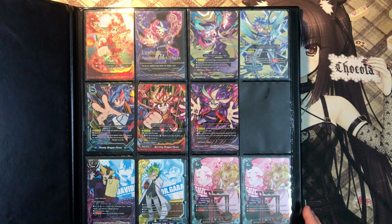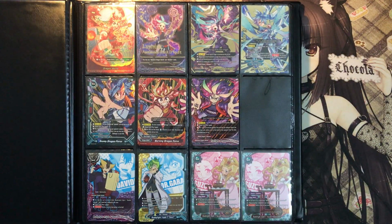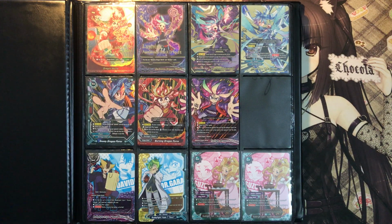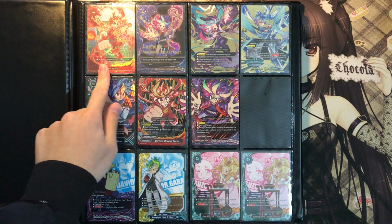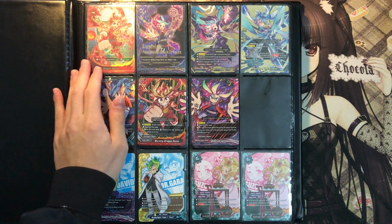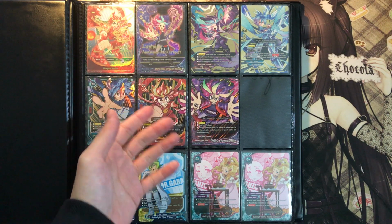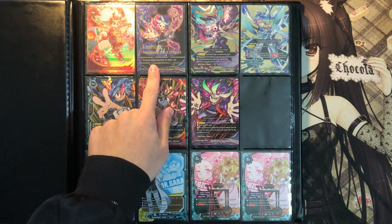The first page has the secret rares and the secret flags. Right here, we have the Galmiko secret flag, which is really popular among Dragon Fighters, because this secret flag just looks amazing. It is the Dragon Force Secret Pack. And we also have the Darkness Dragon World one. If you're a huge fan of Darkness Dragon World, I recommend you show your pride with this flag.